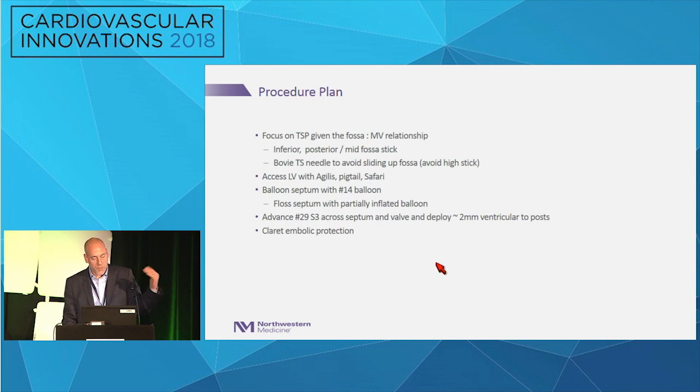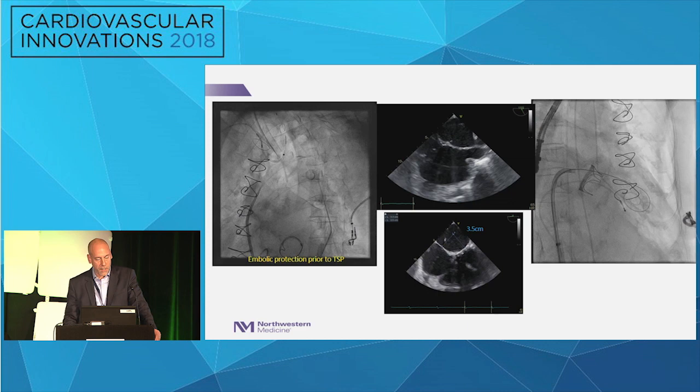We also floss the septum a little bit with the partially inflated balloon, trying to make sure that the trajectory felt right, and it looked good and felt good. We also use an embolic protection device for this stenotic bioprosthetic valve. That's what's shown on the left here, not terribly relevant for this case. Here's our transseptal puncture in just one view. I should have included the short axis view as well.